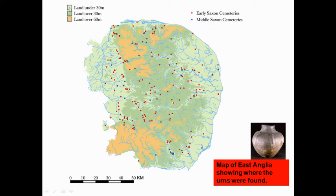And that land there, we're using the key, is under 30 meters in height. The middle green colour is over 30 meters. That's all this colour here. And this land, the orangey yellow, is over 60 meters. So that's higher ground. All right.